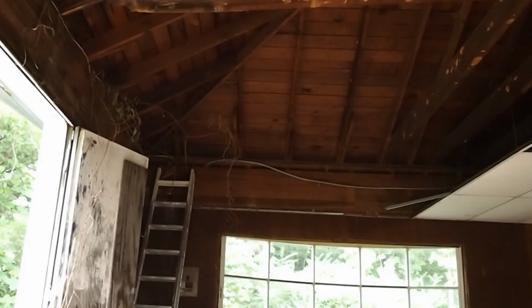It wasn't doing anything but being a safety hazard. It wasn't supporting any of the load of the building. It was just supporting a drop ceiling, or the drop ceiling was supporting those rafters. I don't know which, but I know that removing them hasn't compromised the structure of the building at all. If anything, it's lightened the load.